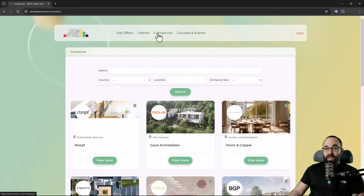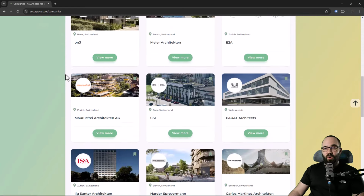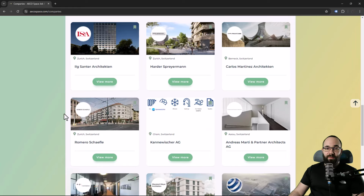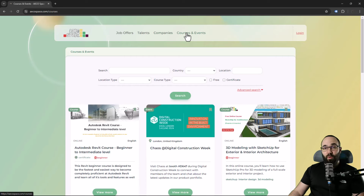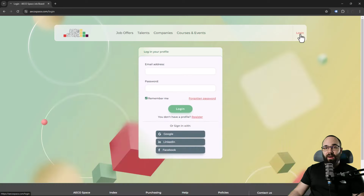Next we have the companies, so all of the companies that have created profiles can be found here, so you can contact them there to either get hired or start some sort of a collaboration or something like that. And finally we have courses and events where you can either learn through courses or events, can get some specializations, or just network and meet new people in the industry. Now these are just the basics because we're not logged in, so now I'm just going to log in and enter my email address and password, and then we're going to get a lot more.